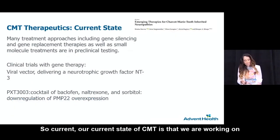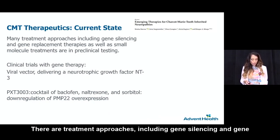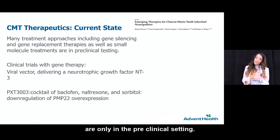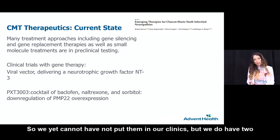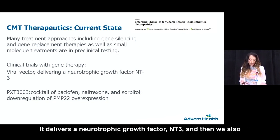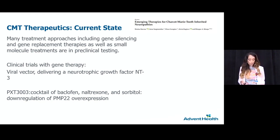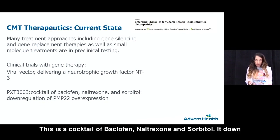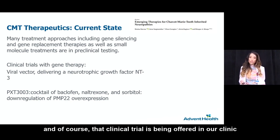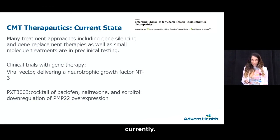So our current state of CMT is that we are working on therapeutics. There are treatment approaches, including gene silencing and gene replacement therapies, as well as small molecule treatments, but these are only in the preclinical setting. So we have not put them in our clinics. But we do have 2 clinical trials with gene therapy. One is a viral vector. It delivers a neurotrophic growth factor, NT3. And then we also have a clinical trial for PXT3003. This is a cocktail of baclofen, naltrexone, and sorbitol. It downregulates the PMP22 overexpression. And of course, that clinical trial is being offered in our clinic currently.